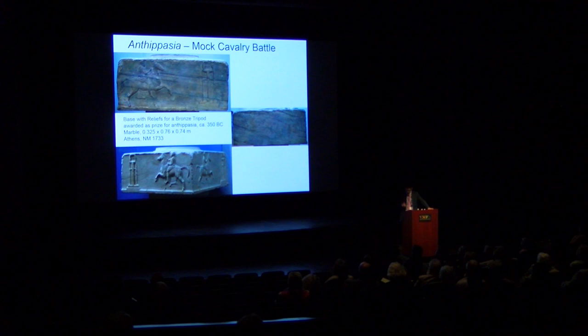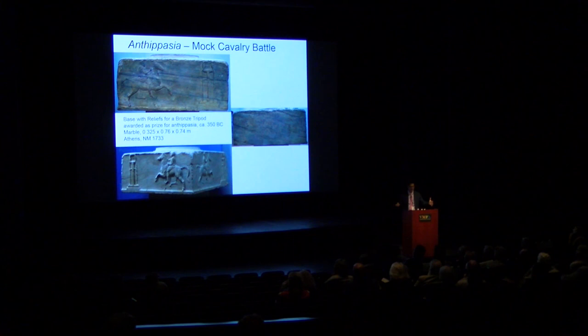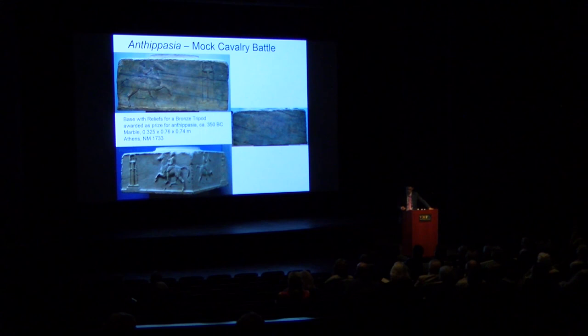And then the last sort of equestrian military competition that we know of, or at least that I'll be talking about, is this one, the antipasia, which is a mock cavalry battle. And we know quite a lot about this from literary accounts, but there are also these two remarkable monuments. And if you look here, it just looks like a guy on horseback riding towards a tripod. And similarly here, this is a four-sided stand meant to hold a bronze tripod. The bronze tripod is long gone, but we have these three reliefs and an inscription on the fourth side that tells us it's from this mock cavalry battle.